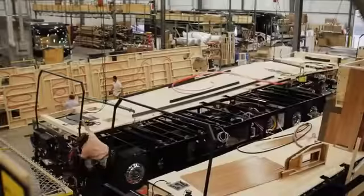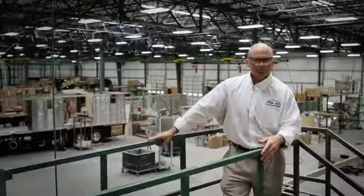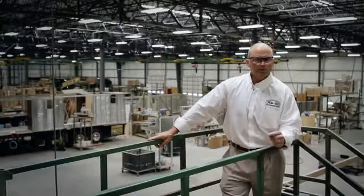We've added to the building 77,000 square feet. What that has done is allowed us to be more efficient, keep our quality at a level that we feel is our number one selling point. We try to remember that we're always building one unit for one customer each day.